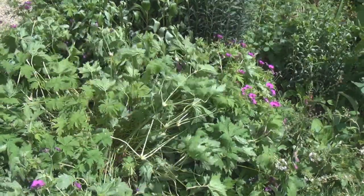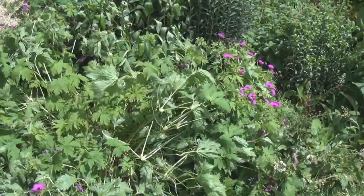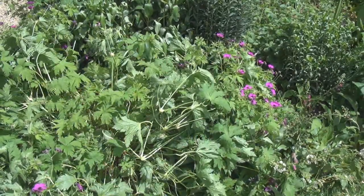The weather this week has been terrible. We've had almost constant rain, some of it heavy, and last night we had gale force winds, so there's a bit of damage around the garden. Let's go and assess. This poor plant's taken a bit of a battering, but I'm sure he'll recover.